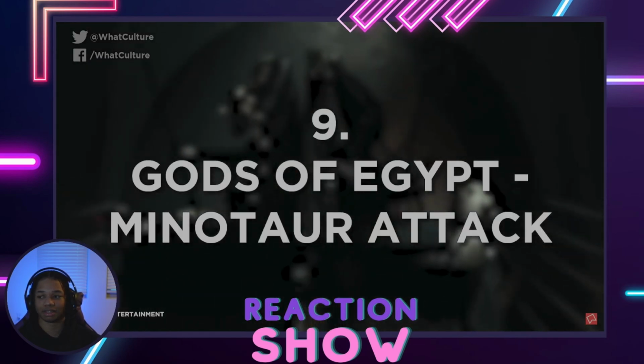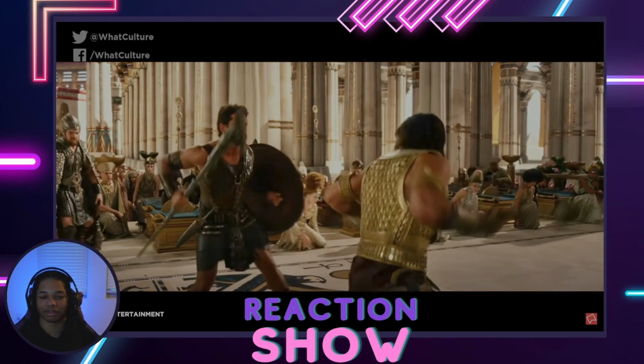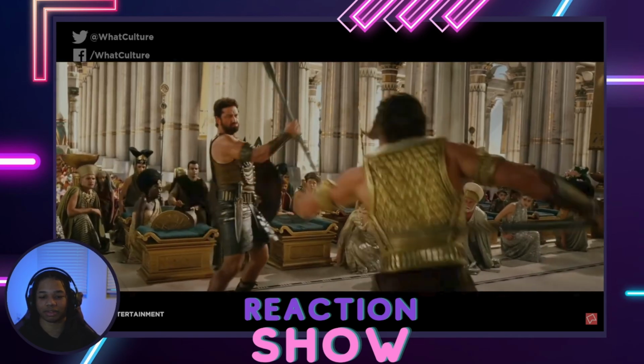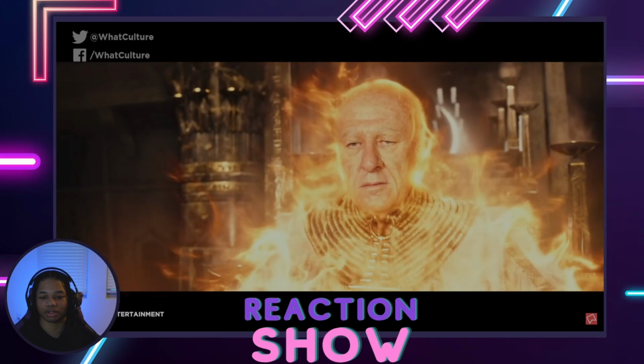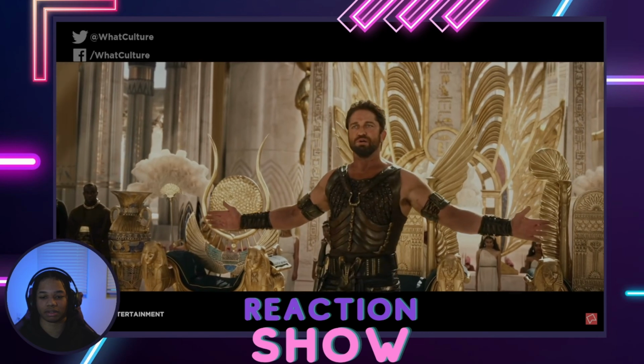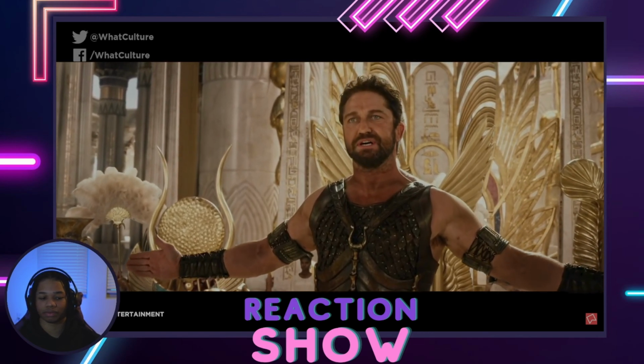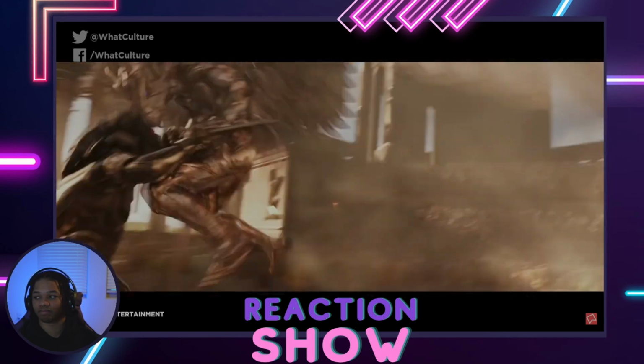Number 9, Gods of Egypt, Minotaur Attack. After the initial trailers dropped for 2016's Gods of Egypt, it was clear that this film wasn't going to be boasting out-of-this-world visual effects. However, the promise of Gerard Butler hamming it up as an Egyptian god would surely be enough to distract us from the outdated CGI on show, right?